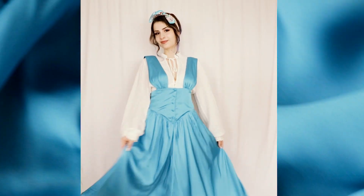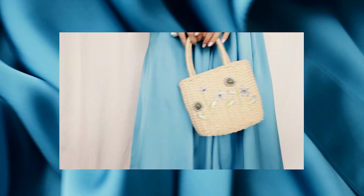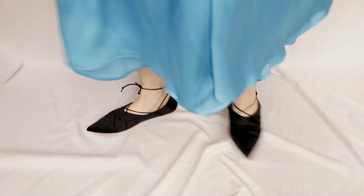I paired this combo with this white head wrap with blue accents because it matches the dress, and also this floral embroidery straw mini handbag. For shoes, I went with these simple black lace-up flats. However, these could be replaced with black or brown sandals, Oxfords, or even boots.